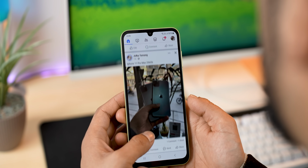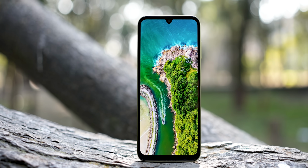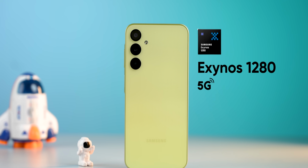That being said, if you have used a mid-range phone or a premium mid-range phone from 2022 or beyond, you will know for sure that the performance here is not great. It's fine, but for the asking price of above 25,000 Indian rupees, Samsung should definitely be doing better. The Galaxy A25 is using Exynos 1280 chipset, which is already a 2-year-old chipset, and even 2 years ago, this chipset was not all that powerful and stable.